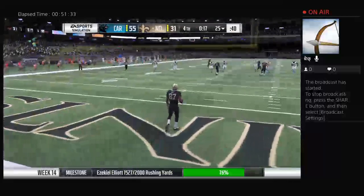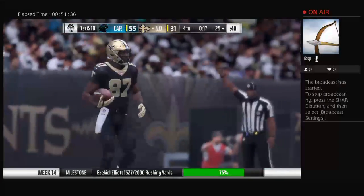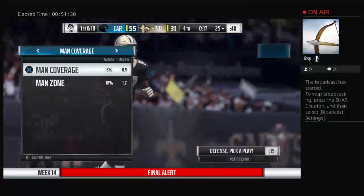From back there, a wise move. He'll just sit on this one, and it'll come out to the 25.